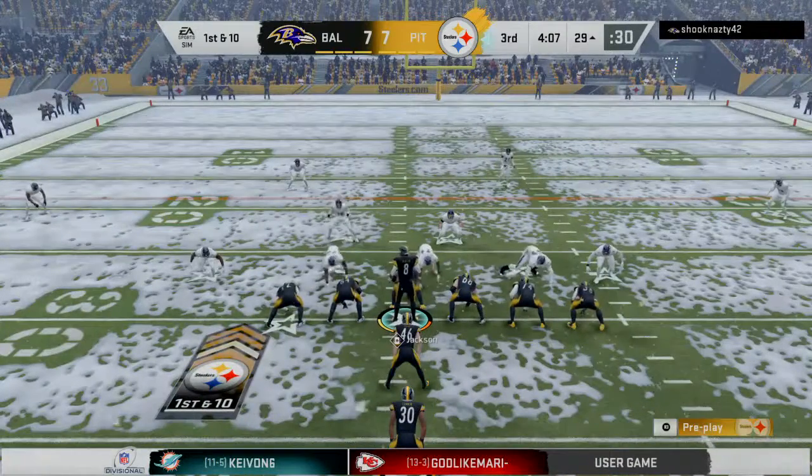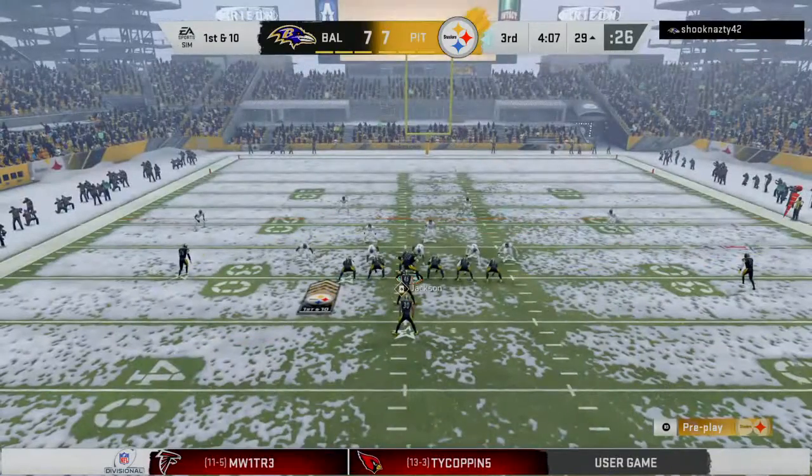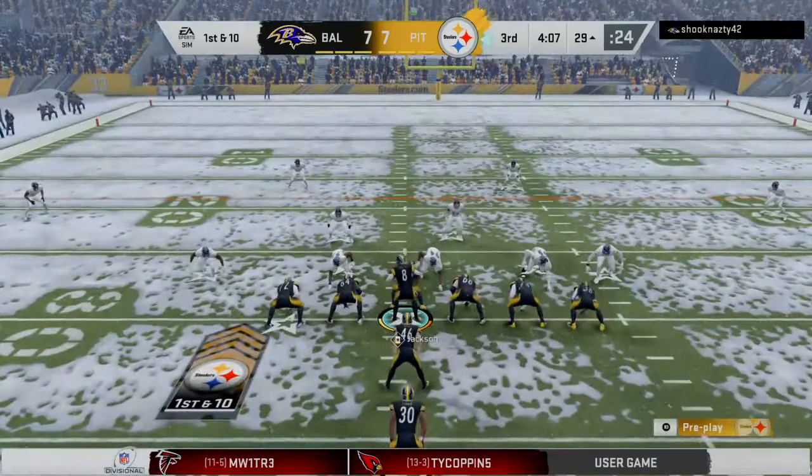Watch the run. Tight end right. 3 down. Check 22, check, hammer. 22, check, hammer.